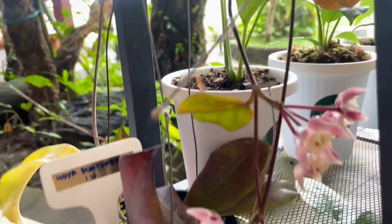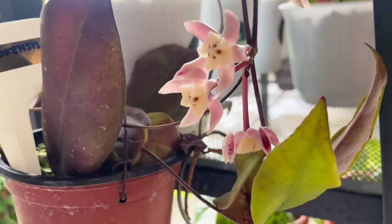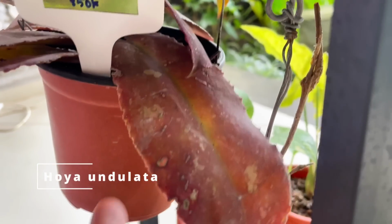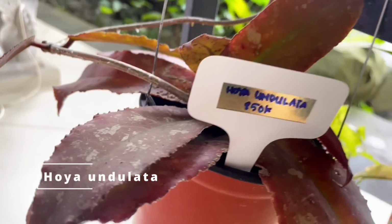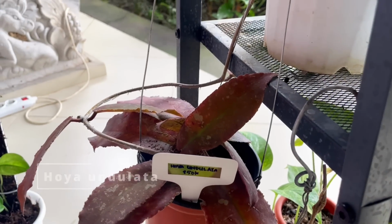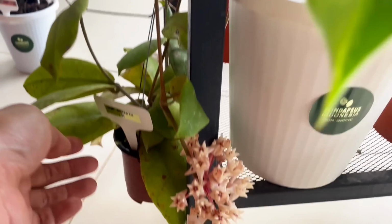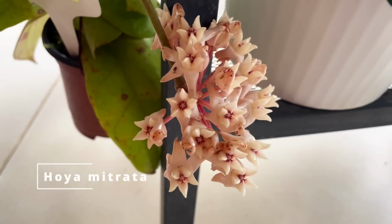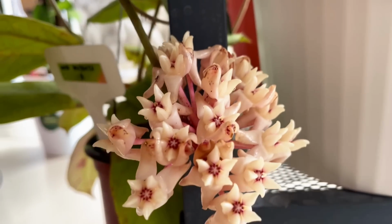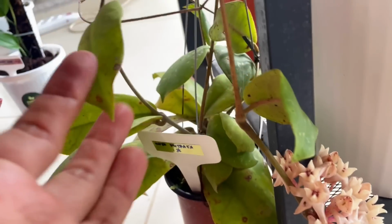Interesting. One last look at the flowers here. This is the undulata, and this is a very sun-stressed one. Normally they're a little bit dark purple, but this is vibrant red. And this one here is flowering. It says it's the Hoya mitrata. Interesting flowers on these. And this is what the leaves look like.